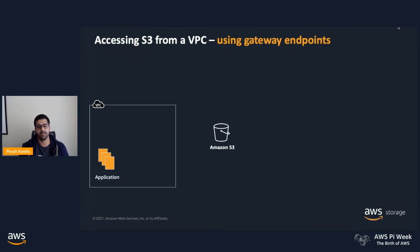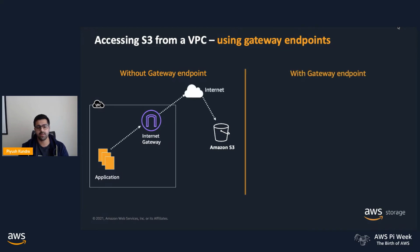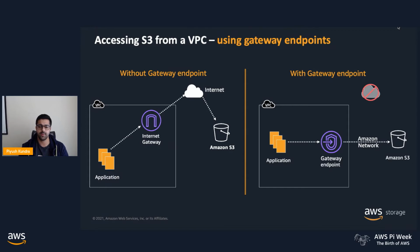Before gateway endpoints, if you had an application in a VPC that needs access to Amazon S3, you would typically configure an internet gateway and allow access to S3 via the internet. With the gateway-style endpoint, you can directly connect to Amazon S3 from applications inside a VPC over the Amazon network without going over the internet. This allows you to simplify your network architecture since you don't have to configure an internet gateway or NAT devices in your VPC. You can control access to the gateway endpoints via endpoint policies. The traffic remains on the Amazon network and does not route via the internet. And gateway endpoints are free. Gateway endpoints are highly popular amongst many of our customers to access S3 from an application in a VPC.